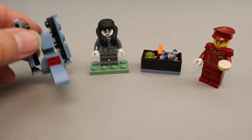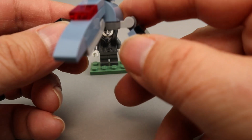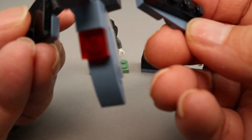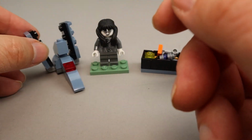We started with a Bad Batch shuttle from Star Wars, and as you can see, these wings move, so you can position those in a flying position or a landing position. They do come apart a little bit easily, but not too bad. Still a nice little build.